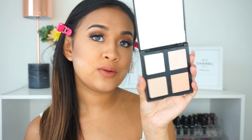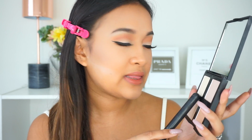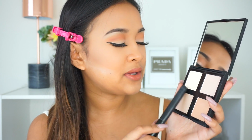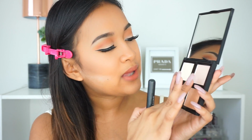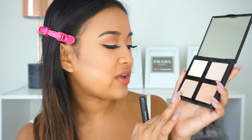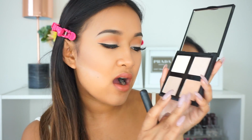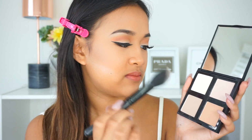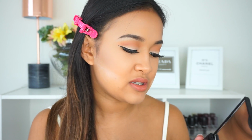And I'm going to be using the Illuminating Palette. These ones have really pretty shades. We have a very light yellowy highlighter. Next to it we have a very pretty champagne color, and then underneath it's more of a paler champagne color, and on the bottom we have a very pretty peach tone color. I kind of want to jump with this one, and let's go with this one, and then we'll probably use that as well. So I don't have any highlight. Let's go ahead and just go in there.